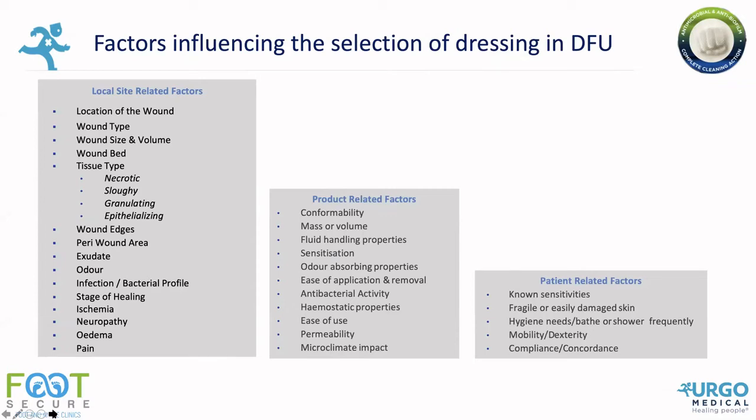What is the tissue type? What is the stage of healing? Is there exudate? No exudate. Is there neuropathy? Is there edema? Is there pain? So these are all the things that we need to look at the local site when we are choosing the dressing. And also we'll have to look at the product related factors.